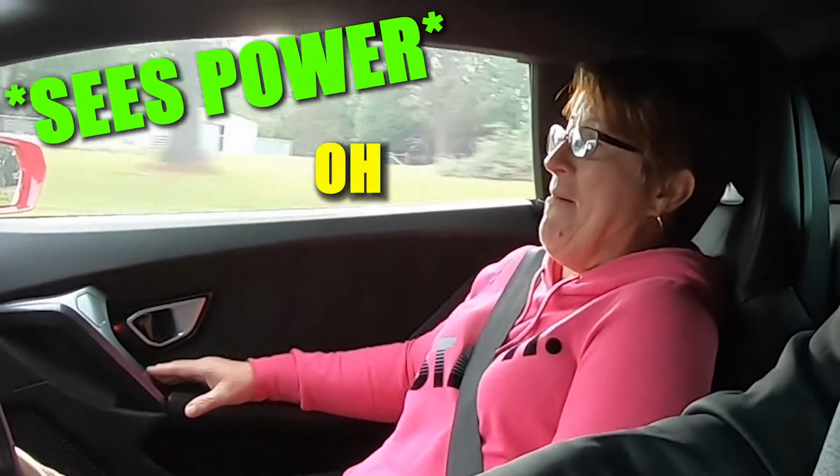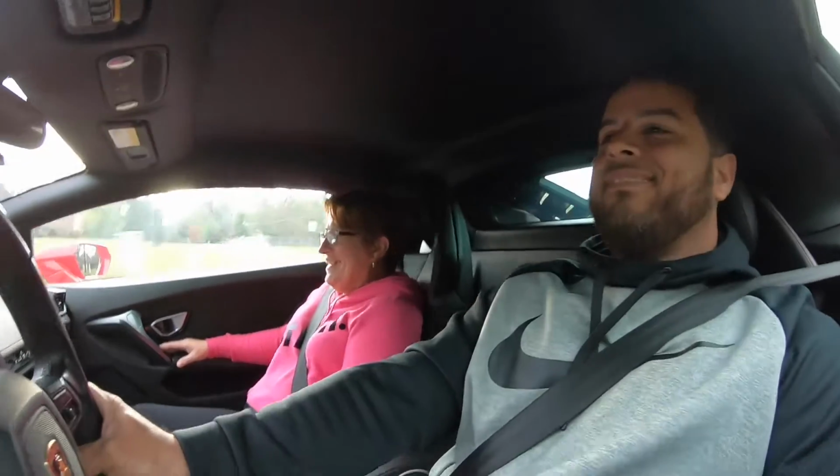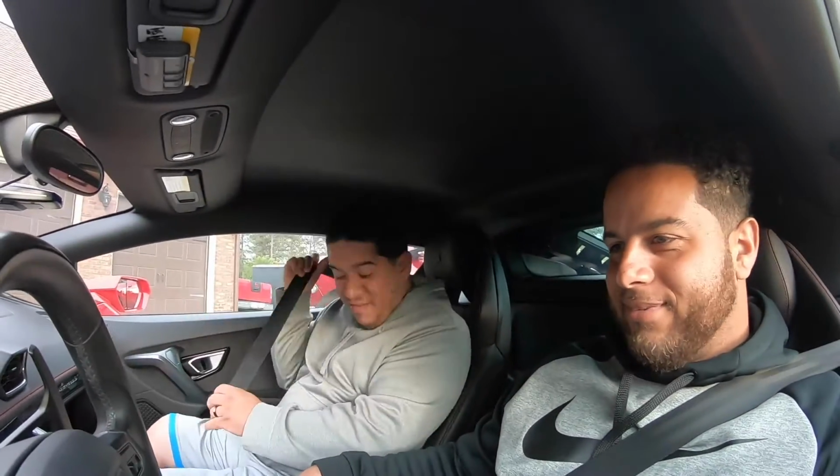Watch how rough it rides in Corsa mode. It feels like riding in a bucket. It's bumpy because it tightens the suspension up like to go on a track, you know. You can feel all the bumps on the road now. Listen, like we're just sitting on the ground. No, put your seatbelt on. Might need that. Oh yeah, definitely gonna need that.